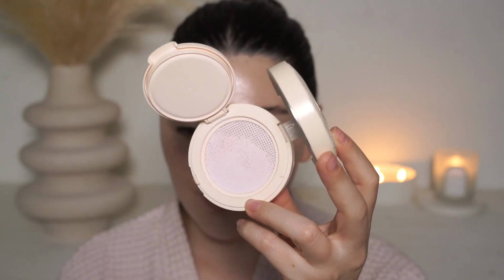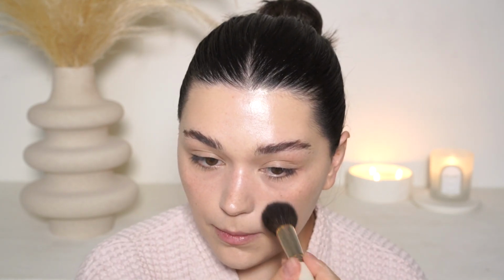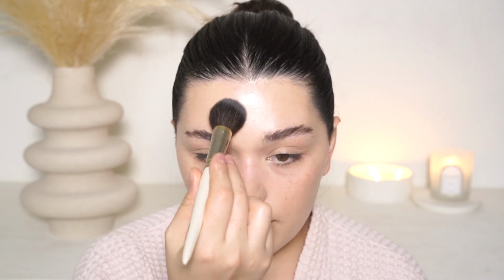No, but seriously. And this is the lavender one. So they do have a light, medium, a deep. So I'm taking a bit on my brush. I believe they also have a green one. And they have the regular light, medium, deep, I think. But it's just a very soft setting powder. And because it's lavender, it color corrects a bit too, which I don't mind. And I'm just applying this in the center.